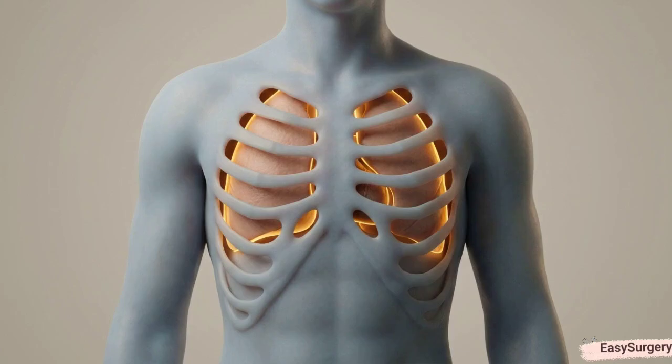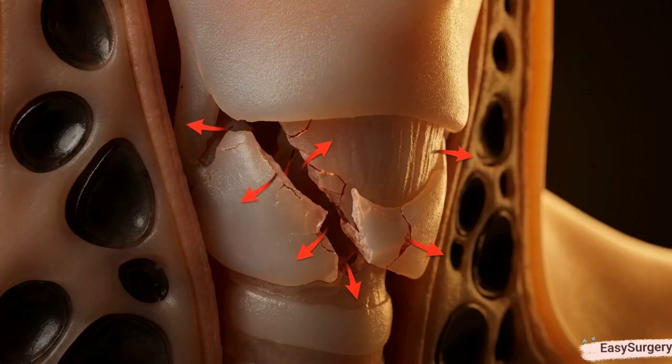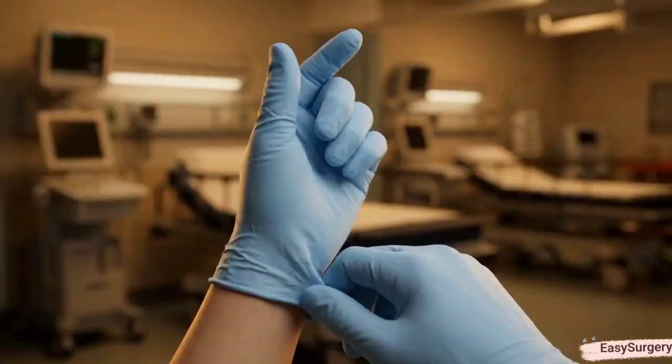for oxygen. This 3D cross-section highlights subcutaneous emphysema, dark pockets of air trapped under the skin around the neck. Finding this on a physical exam indicates a severe structural failure, specifically a laryngeal fracture leaking air into the surrounding tissues. Restoring airflow requires immediate, non-invasive mechanical intervention.